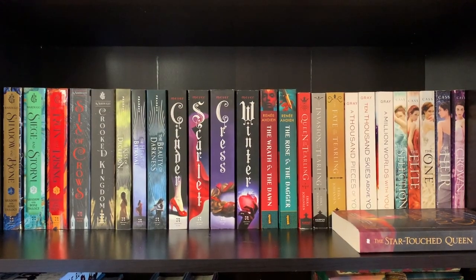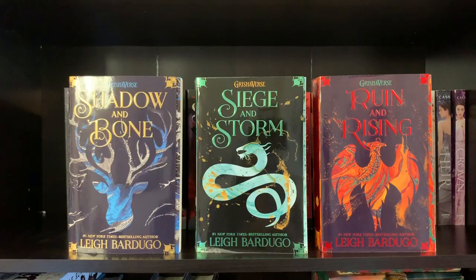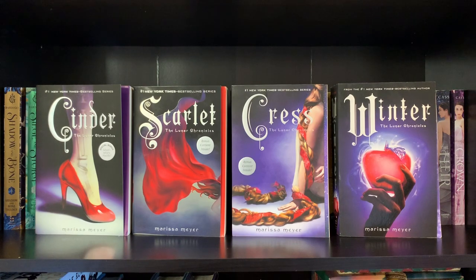Now on to the last of my YA books. Laying down in the front, we have The Star-Touched Queen by Roshani Chokshi, The Shadow and Bone trilogy, which includes Shadow and Bone, Siege and Storm, and Ruin and Rising, as well as The Six of Crows duology, which includes Six of Crows and Crooked Kingdom, all by Leigh Bardugo. The Remnant Chronicles, which includes The Kiss of Deception, The Heart of Betrayal, and The Beauty of Darkness, all by Mara E. Pearson. The Lunar Chronicles, which includes Cinder, Scarlet, Cress, and Winter, all by Marissa Meyer.